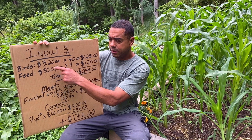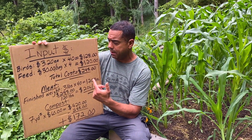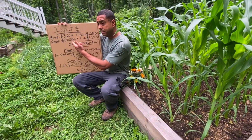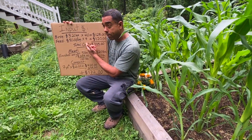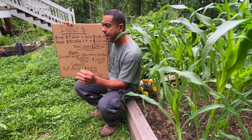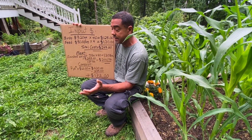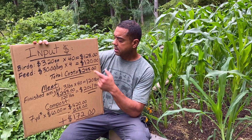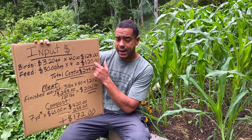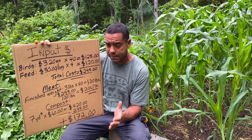We got $3.20 a piece. We got 40 of them. That's $128, right? So $30 a bag. We bought 4 bags, although I will say that I only used 3 1/4 bags. But so what? I bought 4, so that's part of the cost, right? So we add those two numbers up, 128 and 120. We come up with an initial cost of $248.